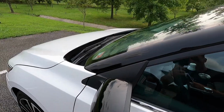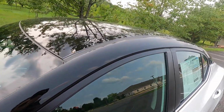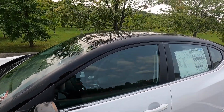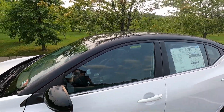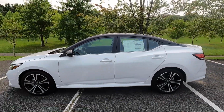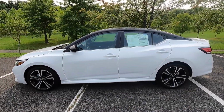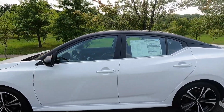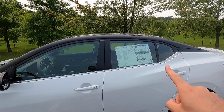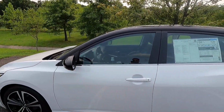Like I just mentioned a little bit ago, this black painted roof comes as part of the two-tone, where you get the white paint and the black roof, and that is a $645 option that I already mentioned to you. But I do want to show you a little side profile shot of the Sentra SR right there. One thing that's kind of interesting, at the side profile, at the top of your windows you get black window trim, and then at the bottom of your side view windows you get chrome window trim.